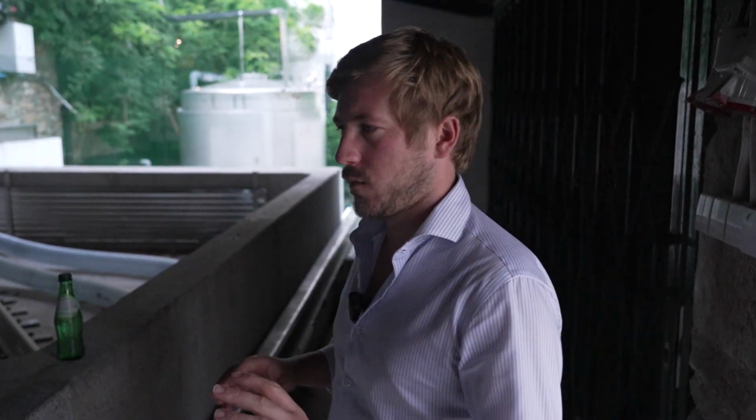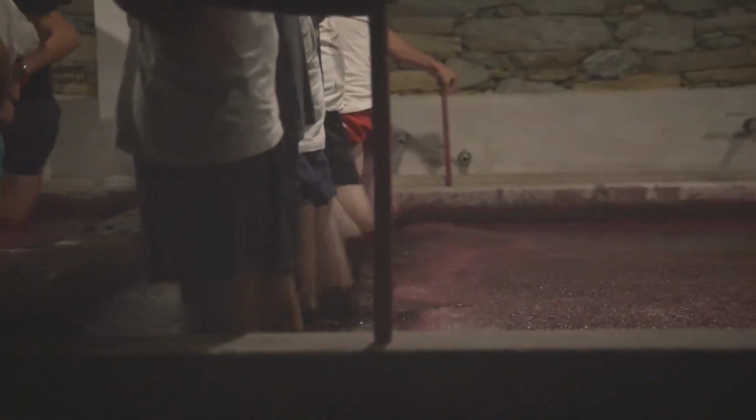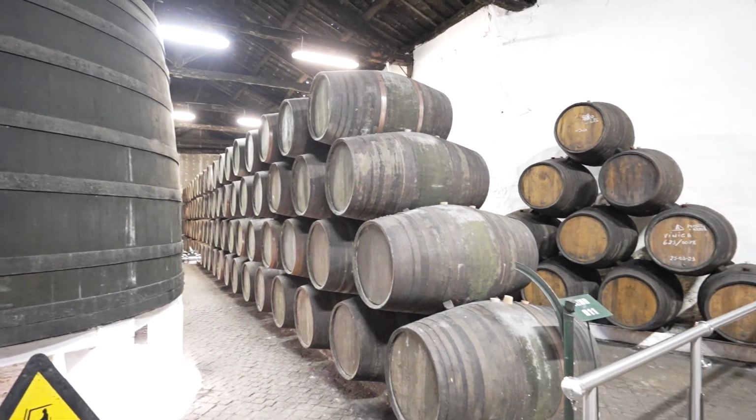So what we have here are the traditional granite lagares, where we ferment our top fruit from the estates. And what will happen is that we will either choose to destem or not destem the grapes. They'll come into here and we'll tread them for 4 hours every night until the sugar drops and hits the fortification point, which is when we have the desired residual sugar. And that is the time we rack the wine off the skins and add the aguardente, and the wine will rest in the winery until the next spring.